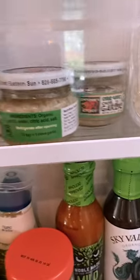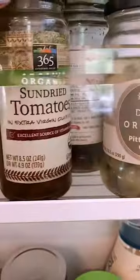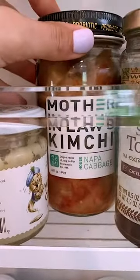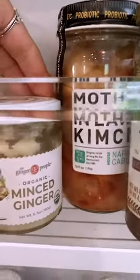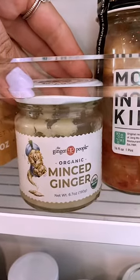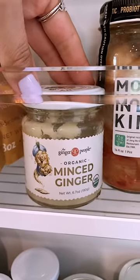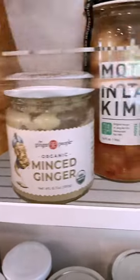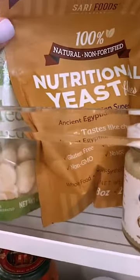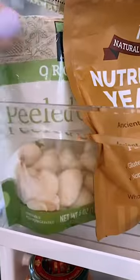We've got onions and garlic down here. Olives, I love olives in a salad, and sun-dried tomatoes. Kimchi, this is great on top of veggie bowls with some sesame seeds. Ginger, because tons of the stuff that I make, like my fried rice or my chow mein recipe, has ginger in it, nutritional yeast, and some more garlic.